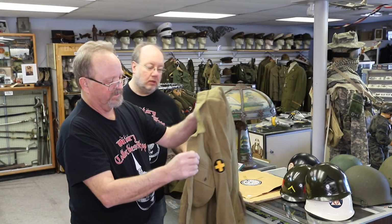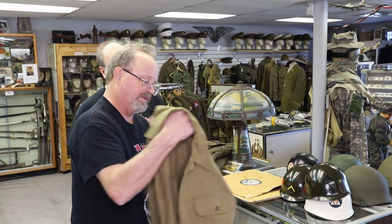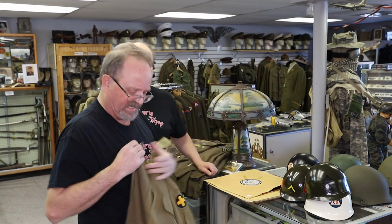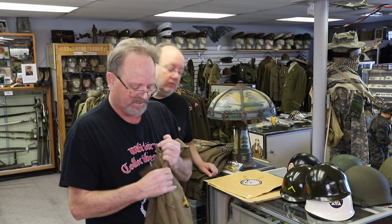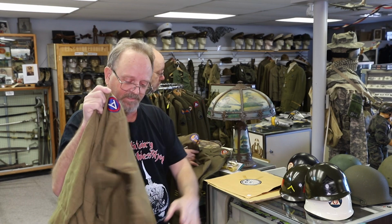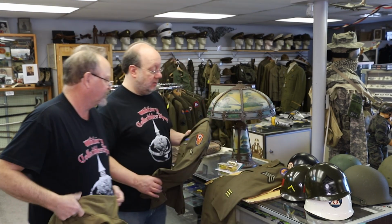Got a decent World War II wool shirt from the 33rd Division, and it's got the gas flap in it. A lot of times they cut the gas flap out because it's kind of a nuisance. They didn't really expect a gas attack, but nice for a collector or a reenactor.